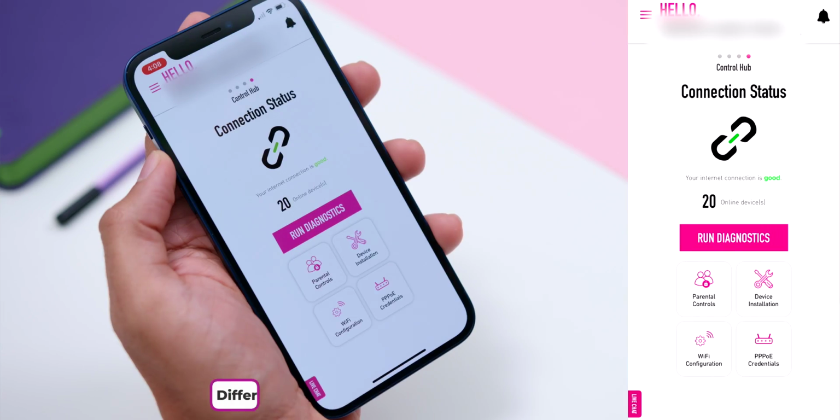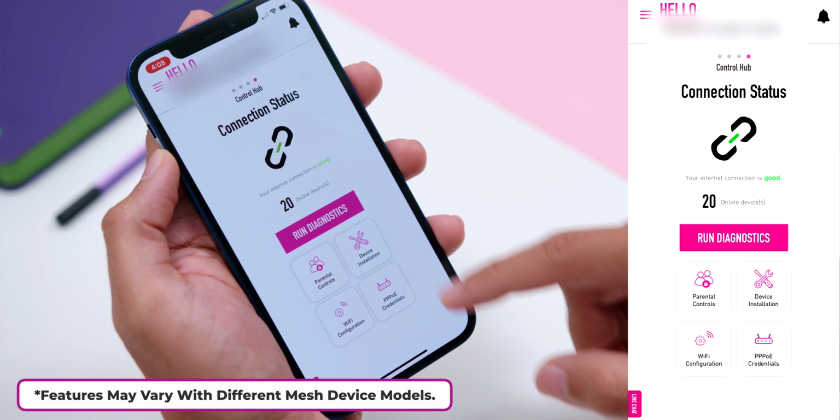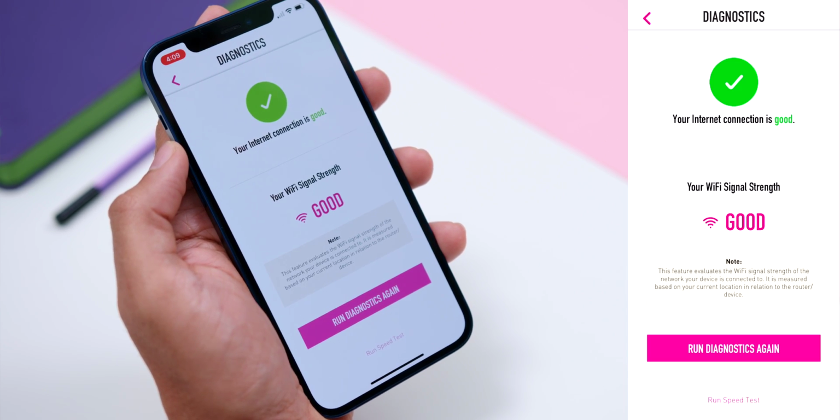When you're setting up your whole home Wi-Fi system, it is important to know where exactly you place the mesh nodes, especially if you're relying on a wireless connection. Now, if you're not sure where exactly you should put them, the Control Hub in the Time Internet app has a handy little tool that can help you. There's the Wi-Fi strength check function in the app that lets you test the signal strength in a particular location.